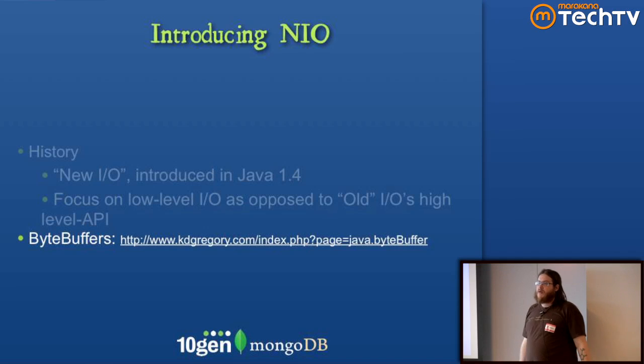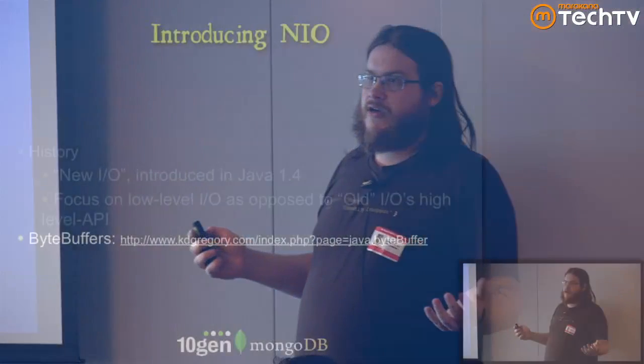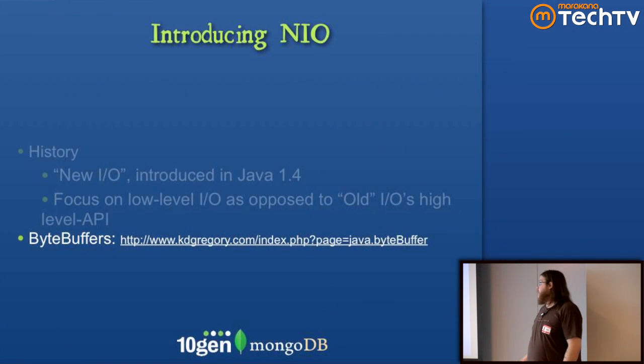You even have the ability to allocate these directly, off the heap with no GC, although that tends to be dangerous and lots of memory leaks seem to occur with those. Because if you don't free them up properly, just like in C, you end up with memory leaks and odd behavior.